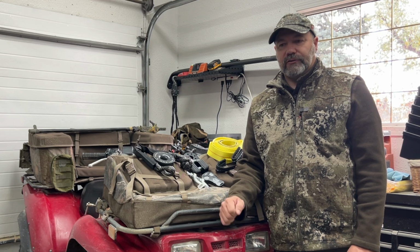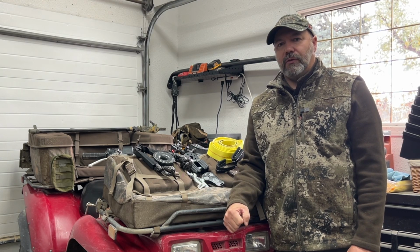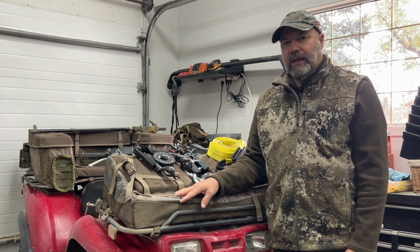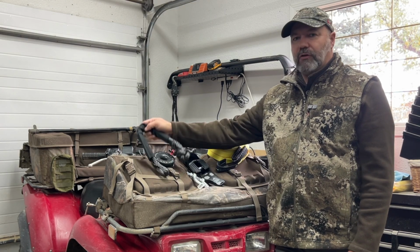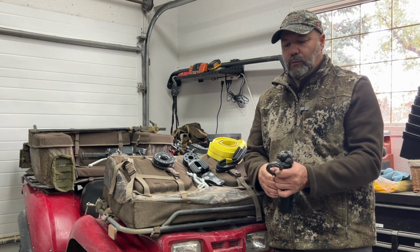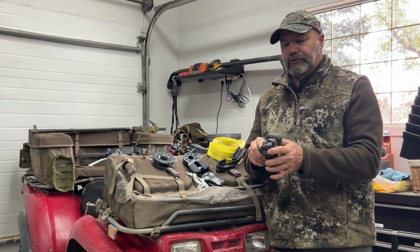So now I'm going to go over some of the basic stuff that I carry with me. Some of this stuff I don't carry with my ATV, but I carry it with my Jeep. And I'll show you a few items that you might want to consider carrying with your ATV, along with obviously the winch. So this is something called a soft shackle.